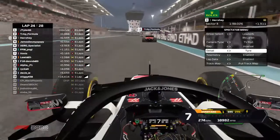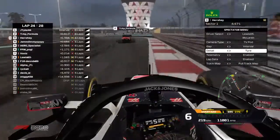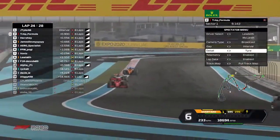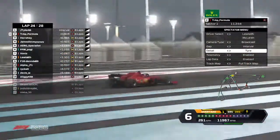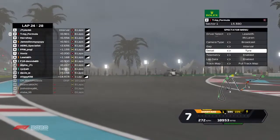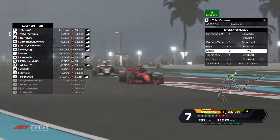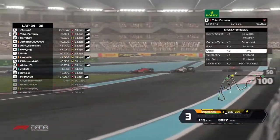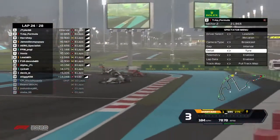Heresy is really being held up right now by Trap Formula, but Trap Formula seems to not be struggling too much with that damage. It seems like it's not hindering them much. Delta, can you please inform me of how much damage Trap has got, as you are in a party with him? Is it yellow, orange or red wing damage? Thank you.